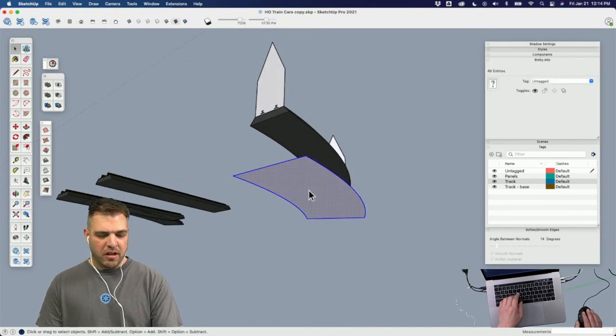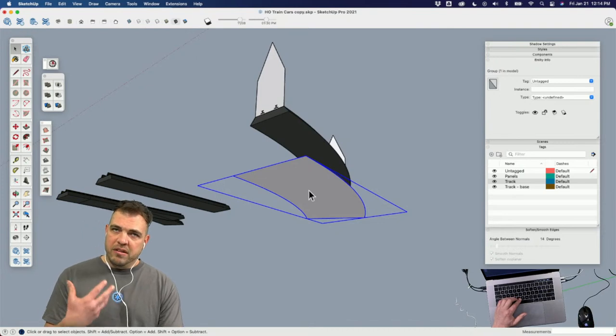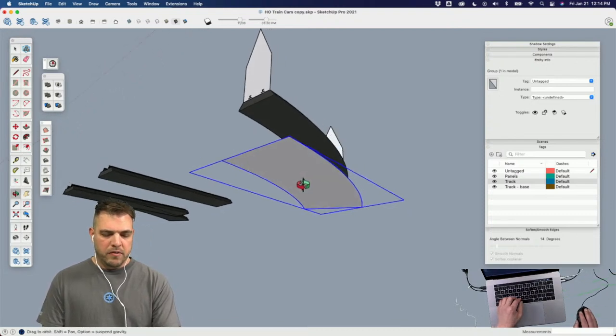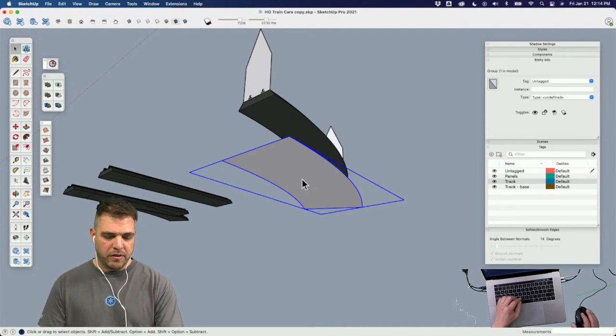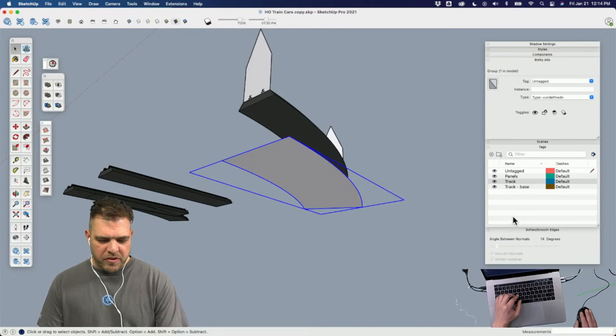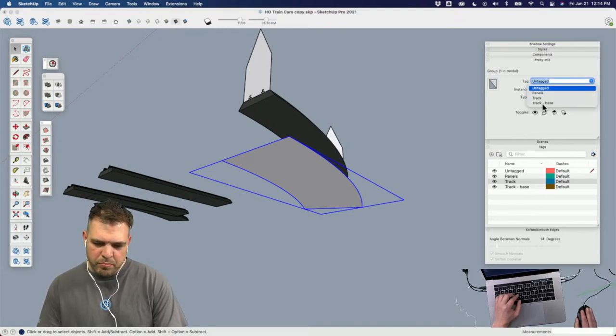Okay, I'm going to select this all. I'm going to group it, or we can make it a component. For my intended purposes, grouping will be just fine. So we'll see if we can get away with that. That way it's not added to the component browser. I know there are different philosophies about that, but I am going to put it under this track base.